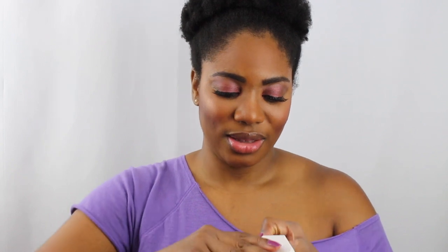The star for me of the collection, Lord, baby, sweet Jesus, this was amazing. What is it called? This is the Killawatt Freestyle Highlighter Duo. I am in love with this. It's a struggle to open. But once you get into this bad boy, this is some good stuff.